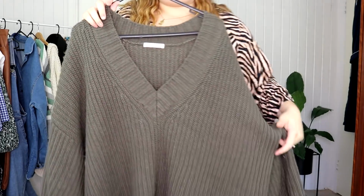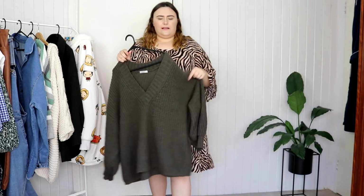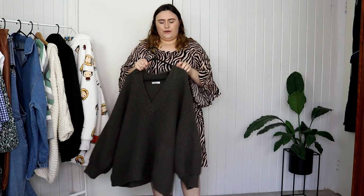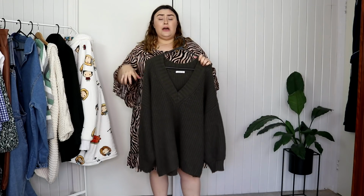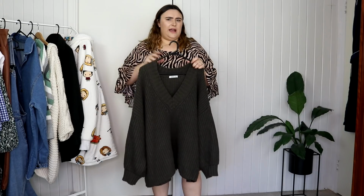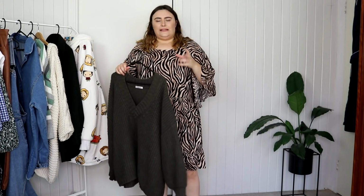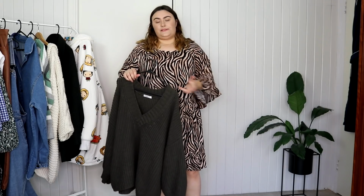This jumper is giving me college vibes. The color is super neutral, very trendy. It's again that khaki green, very earthy toned jumper, which I love layering with. So I've actually chucked on a white turtle t-shirt under this, and that also makes it really great for if you're in an environment that's colder as well.